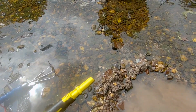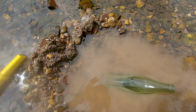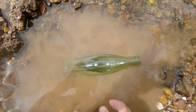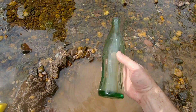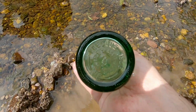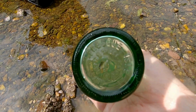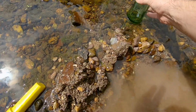So I was going after this really deep signal. I couldn't figure it out. I still haven't gotten it, but all of a sudden out of the hole popped up this bottle. It's in good shape too. There's no writing on it. It does have a name on the bottom. I don't know if you can see that. But yeah, that's pretty cool.